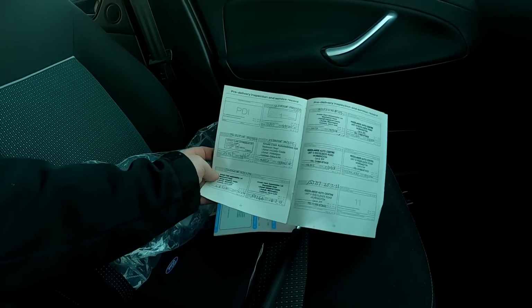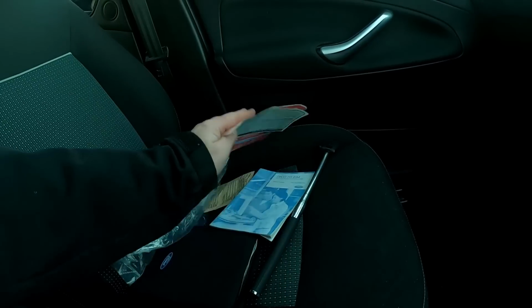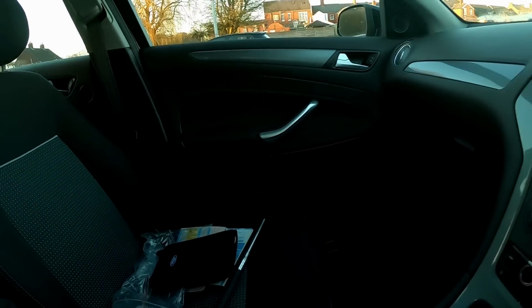So that's a good sign that we've got full service history. That's going to make it a lot easier to sell. Like I said, we've got a spare key and a logbook as well. And we've even got the pack manual as well to put it all in, which is nice and presentable.